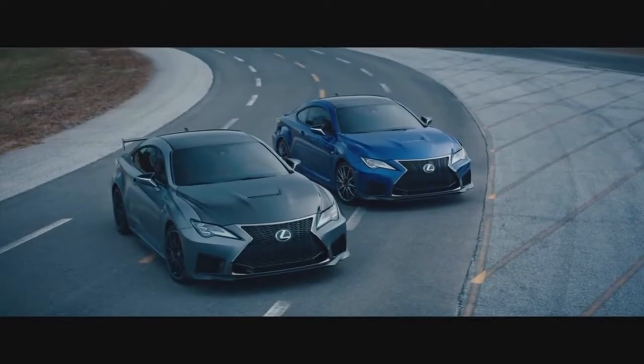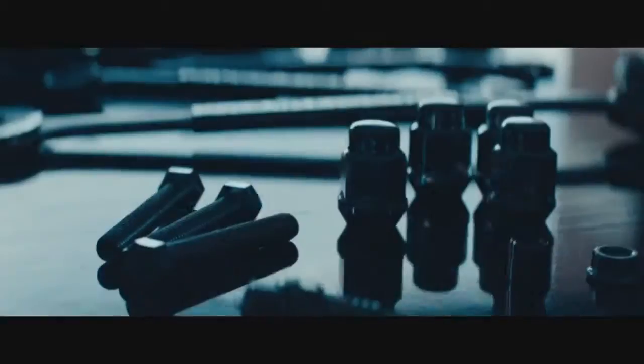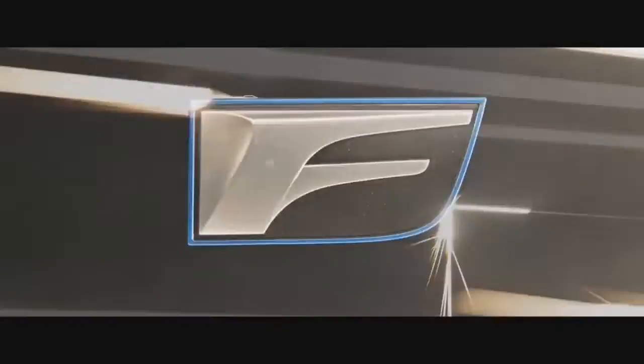The 2020 RC F and RC F Track Edition. Experience the next leap forward in F performance.